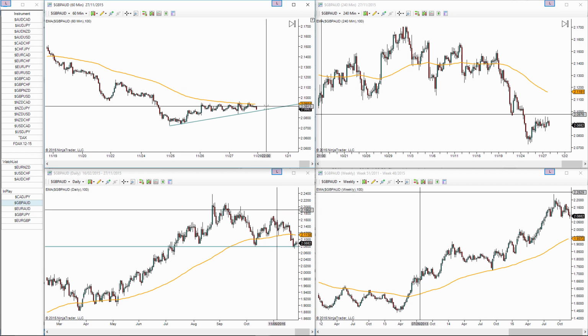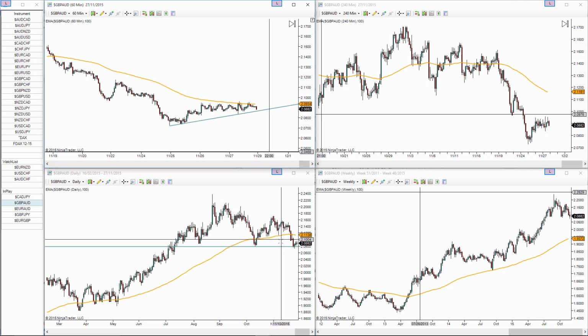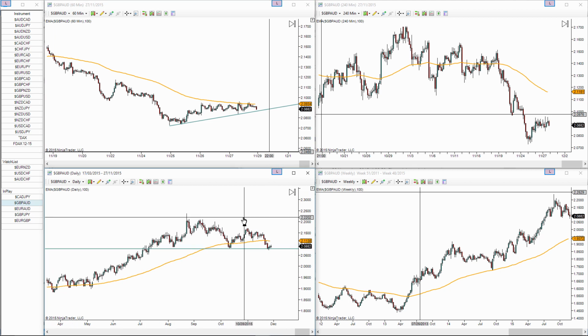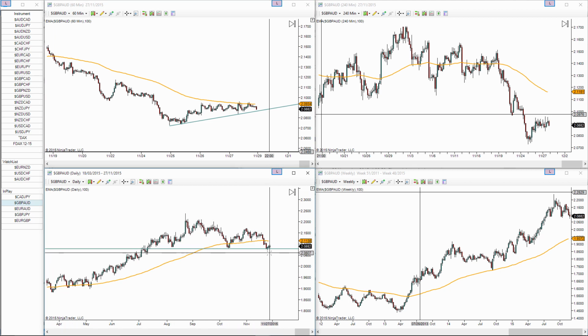So I'm looking for a break of this trend line. I know I'm going to be trading into the lows. I am aware of that. But for me, the risk reward there would warrant this, because what I'm expecting with this pair, it moves very quickly when it moves. And what I don't want to do is miss the opportunity there.